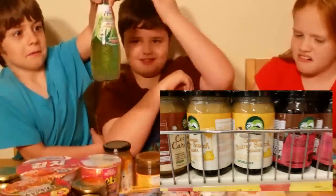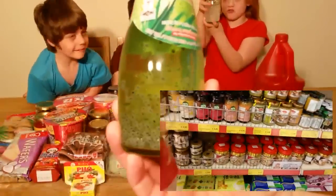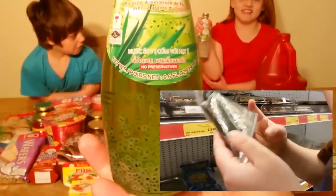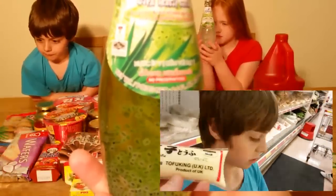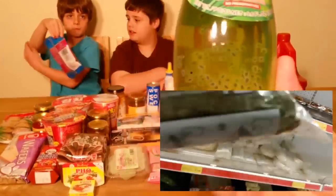And this one here, look. Oh my goodness, George. That one looks bigger with seeds. Oh, it does look really quite gross actually. Let's just hold this up to the camera. I think I showed this in another video. Yeah, this looks like rotten water with coconuts in it. Well, lovely. This one is a pandan drink with basil seed. So what looks like frog spawn is actually basil seed. That would be really quite interesting to try.